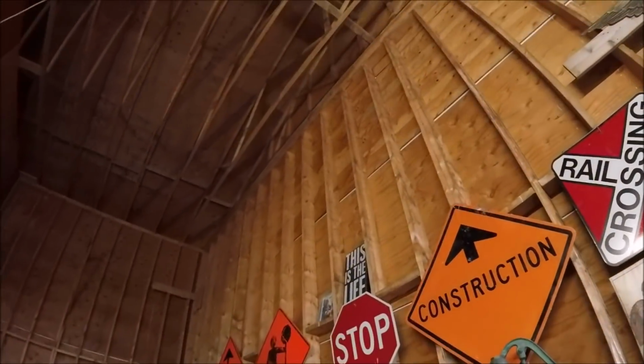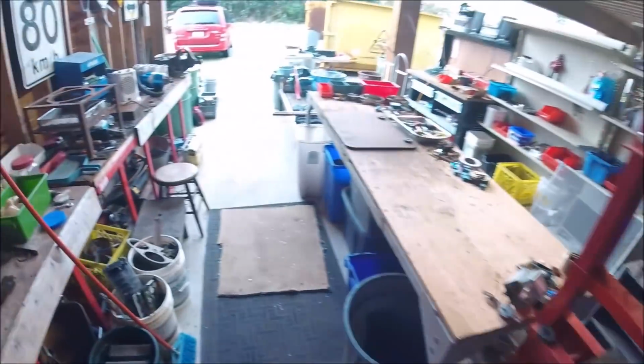Okay, back at the yard. No owls. I haven't seen them for a while. Saw a black cat earlier, one of the cats, anyways.